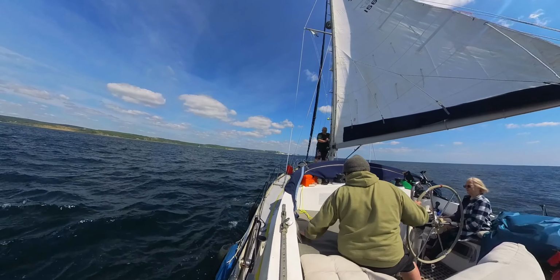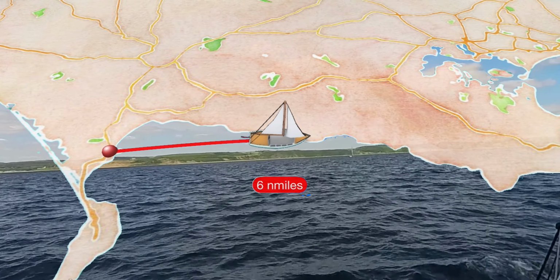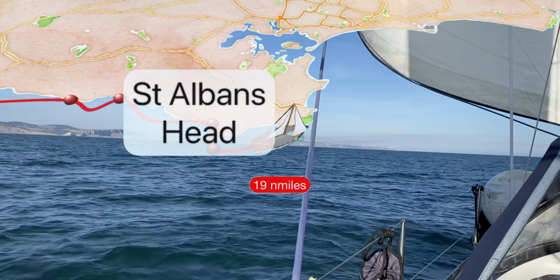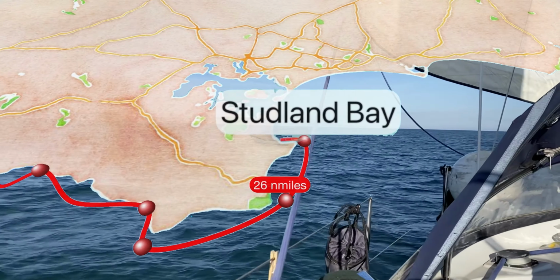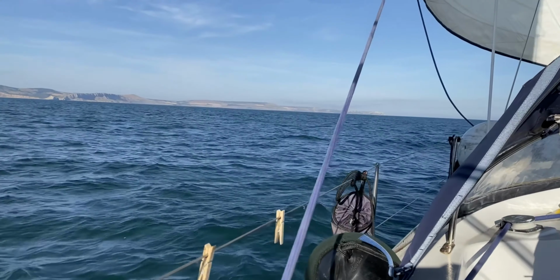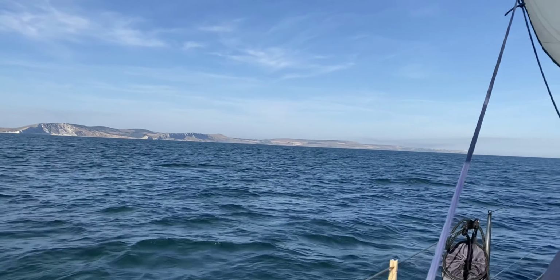The original plan had been just pop into Lulworth Cove and have a look, go down to Warborough Bay, down to Chapman's Pool, round St Albans Head, up to Swanage and then round to Studland Bay and spend the night at Studland Bay. So the first stop was Lulworth Cove.